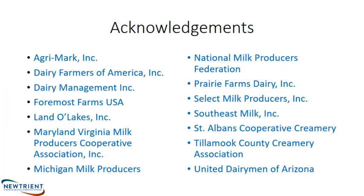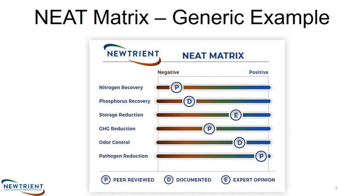This tool we're going to talk about was funded essentially through all these entities listed here. They're all dairy industry entities. If you know dairy, you will recognize most of this right off. This group puts money into Newtrient, and some of the money from Newtrient was used to develop this tool. Skipping to the end, this is the deliverable in some ways, which is the NEAT matrix.